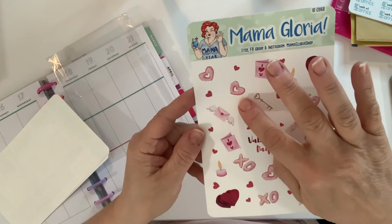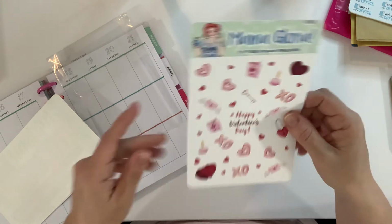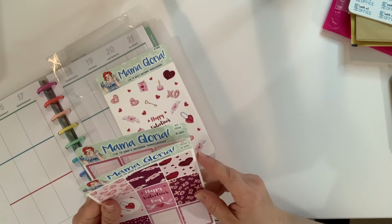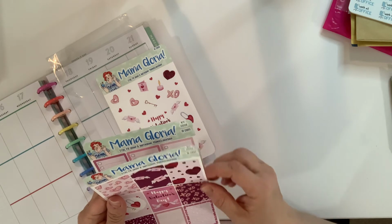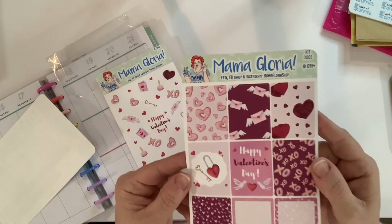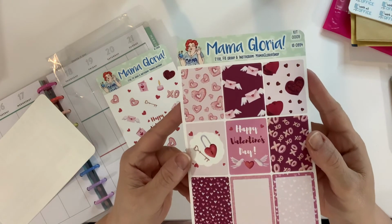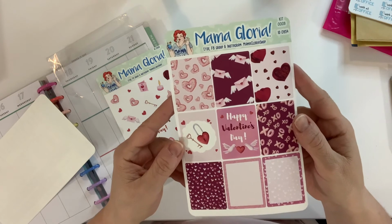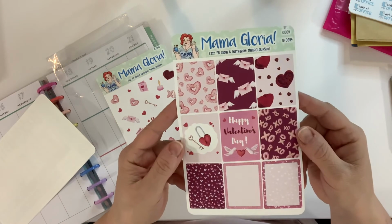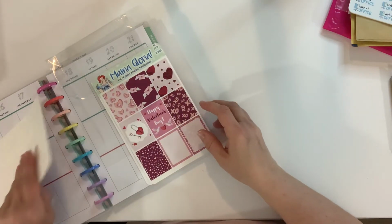The hearts almost look like donuts. They're so cute. So that's those. This is from the kit 009, and the ID is 0954. And these are the boxes, the decorative boxes. Aren't those cute too? So I will be putting this on Valentine's Day, but for the rest of them, I'll probably do on the 15th through the 21st.